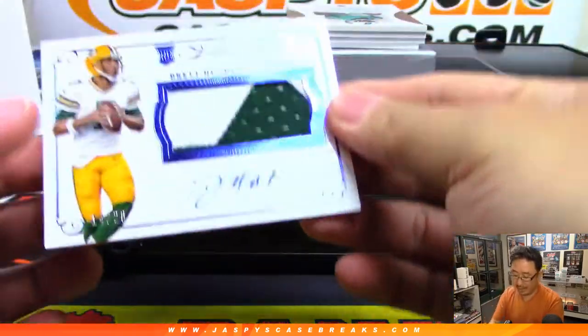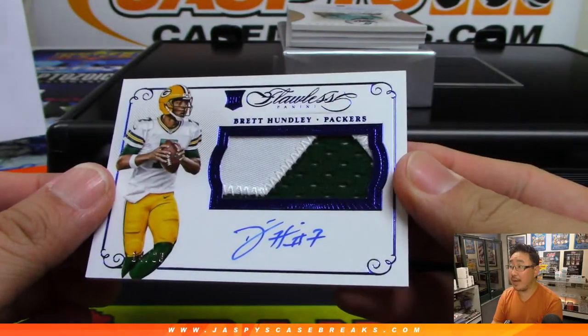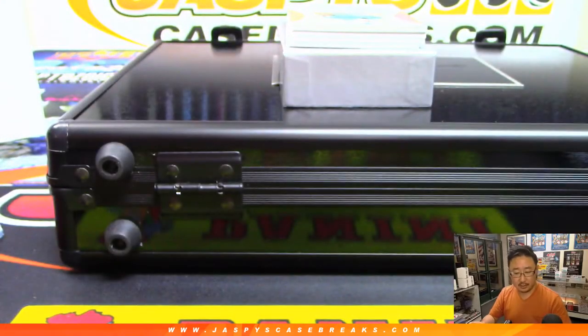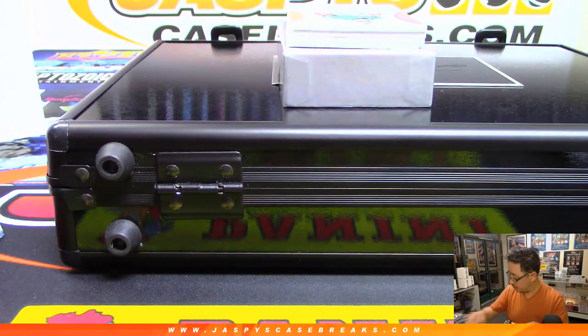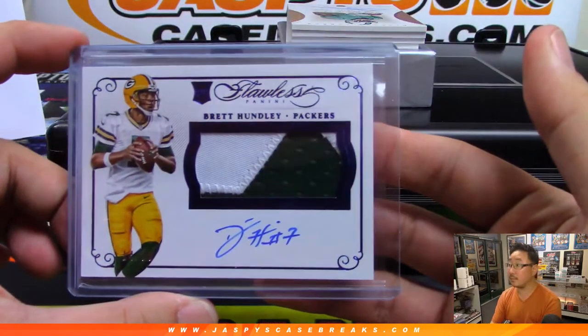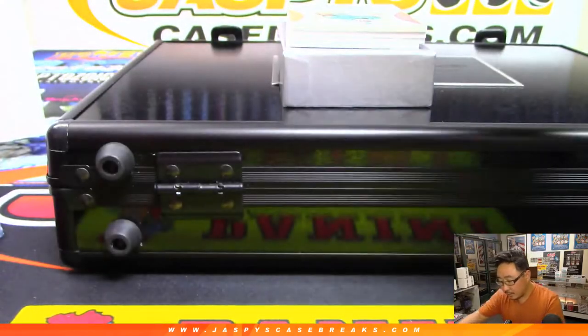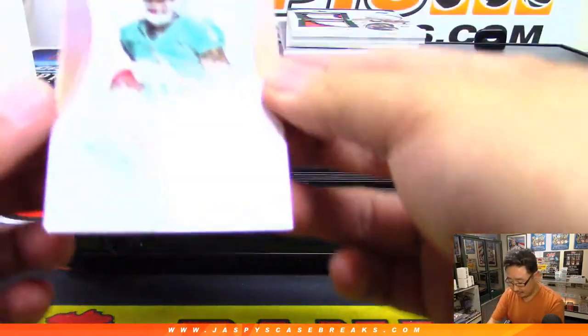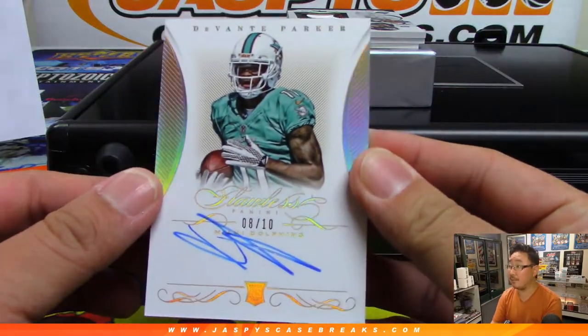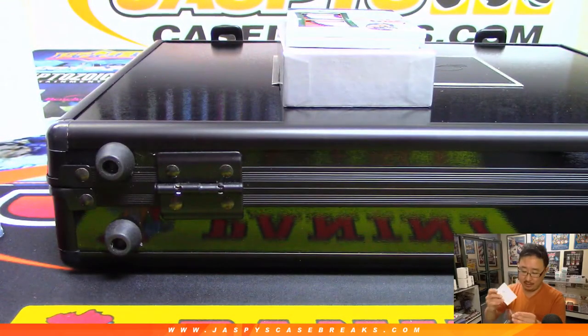We've got Brett Hundley, Packers, 14 out of 20, two-color patch and autograph. Brett Hundley going to, where are you going to? Glenn Campbell with the Packers. Next up, 8 out of 10 for the Dolphins, Devante Parker. Nice rookie auto heading to Chris Parent and the Dolphins.